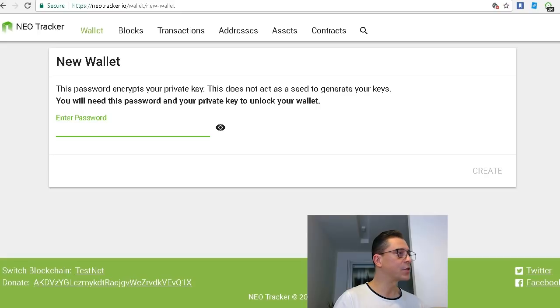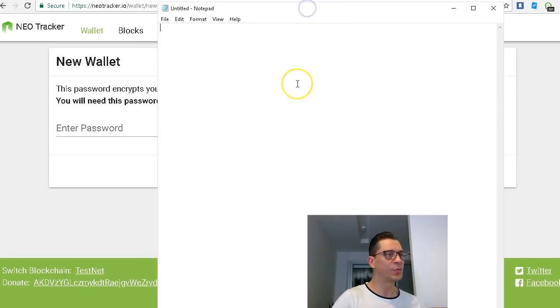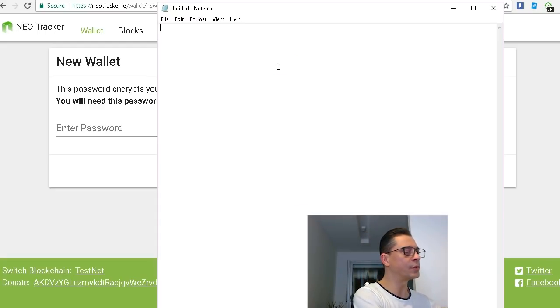So the first thing I'm going to do is open a blank notepad document. Here I'm going to just enter the things that I will need to keep for safekeeping. And then this file I will be keeping on a USB, not stored on my computer, so that if my computer gets compromised, that information, this wallet, is still safe. So here I'm going to put my password, and I'm going to blur that, of course.